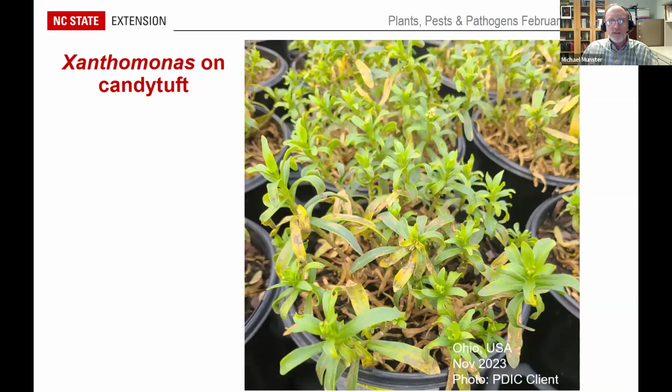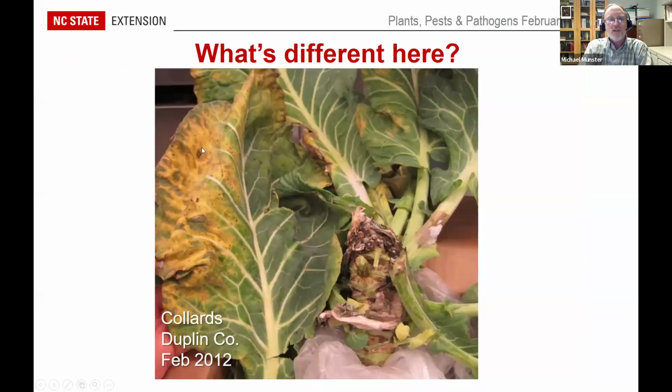So that's black rot. That's our number one disease on the crucifers that we see in the home gardens. Much less common, but I did want to talk about this other one. But what's the difference here? What do folks notice that is not similar to what we had in the previous? Let me open the chat here and see if anybody wants to chime in.